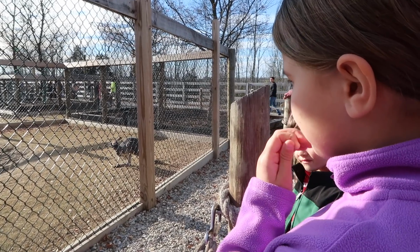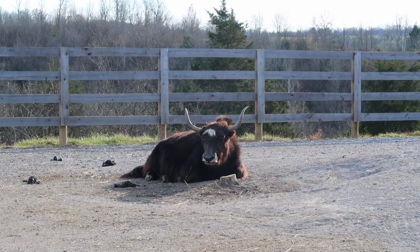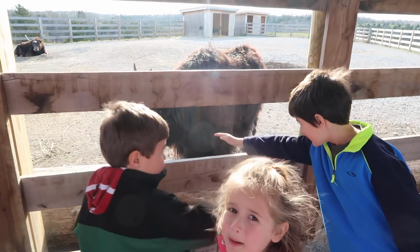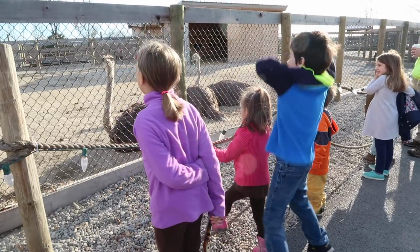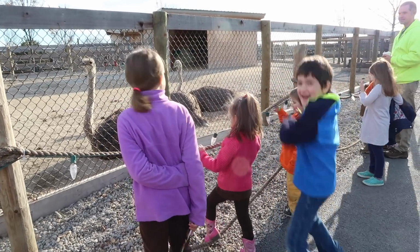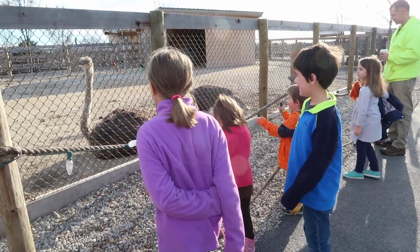They did have a little part though where the kids could go and see some real animals and go touch a, what was that thing? And cows, llamas, and stuff like that. What are you doing, Zeke? Are you trying to show them how fast you can move?